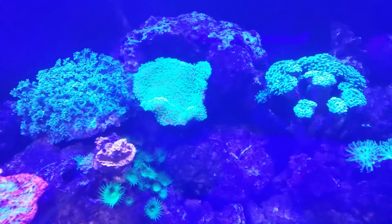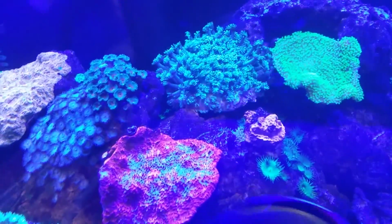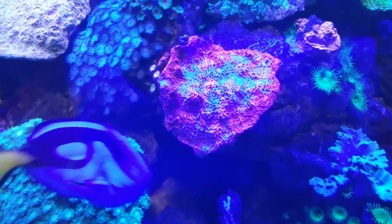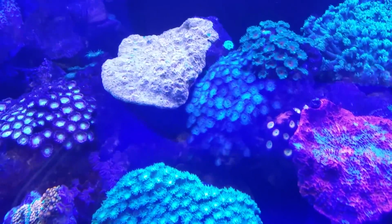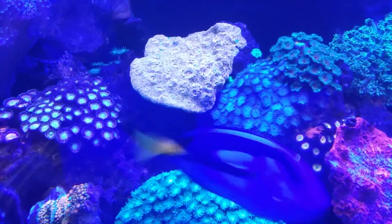My green polyp toadstool getting nice and big on me. My huge green Gynopora. This is like a red and baby blue, kind of Smurf blue. Got it at the reef shop. A gold cap that has some green streaks. It also has a little cap growing over there. Got it at the reef shop.